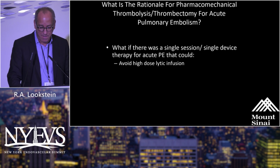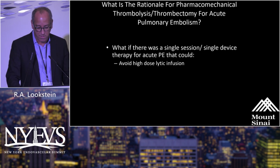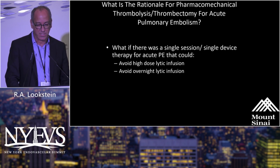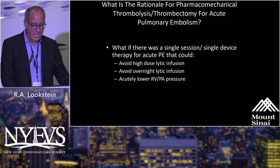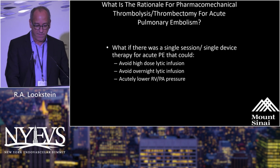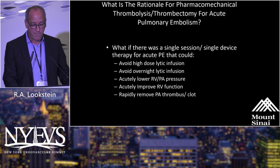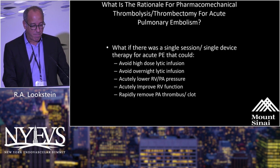Obviously, Alteplase has been FDA approved for the treatment of acute PE for many years now, but it hasn't achieved wide favor due to safety concerns. Can you avoid putting a patient into an ICU to receive a lytic infusion overnight? Can you acutely lower the pressure in the right ventricle and in the pulmonary artery? Can you acutely improve the right ventricular function? And can you rapidly extract clot from the pulmonary circulation and restore normal perfusion? And can we do it safely?